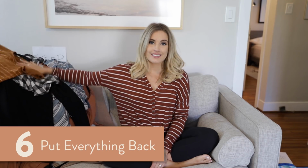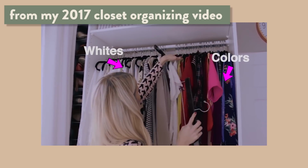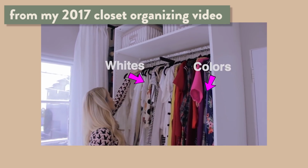Step number 6, time to put it all back. Now that you've got your maybe pile cleaned out, you know exactly what you're gonna keep. You wanna take all of your different items and put them back into the closet in a nice organized fashion. I know that it looks the best when it's done color coordinated, but I have to be honest, I have found that that is not as efficient as putting things back category based.